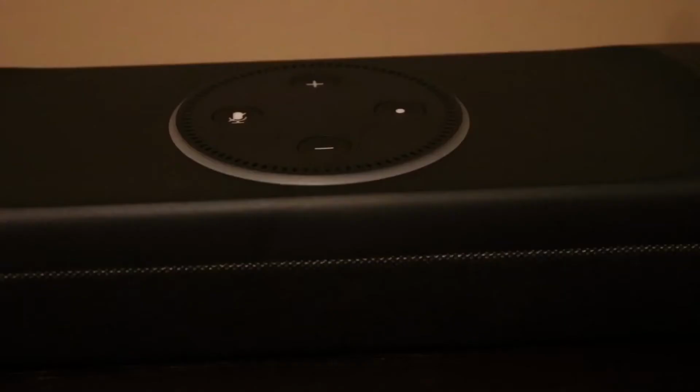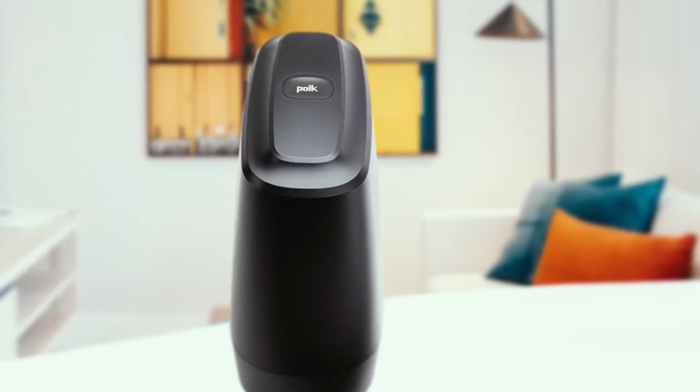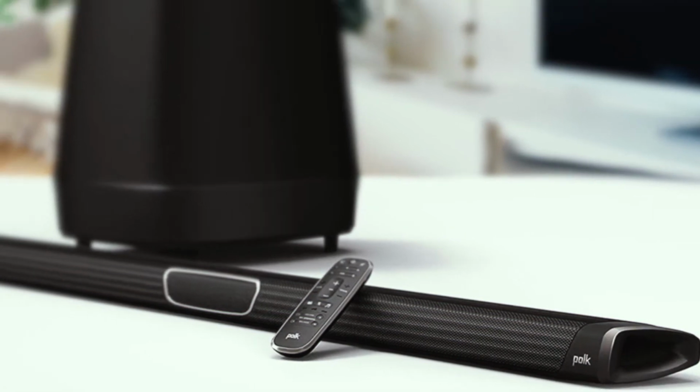Overall, those wanting something for a really large room might want to look elsewhere. But for a small or medium-sized room, the Polk Audio Command Bar should be perfectly fine and hooks up with your other tech to achieve a range of outcomes. We'd highly recommend you check it out.